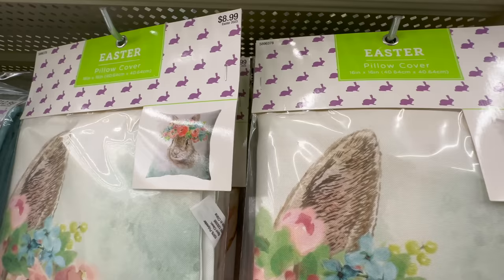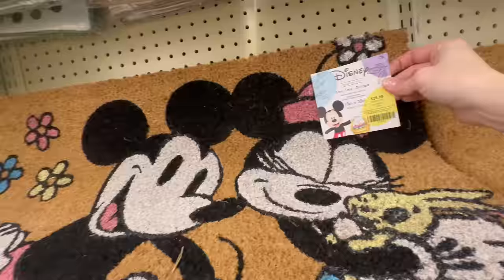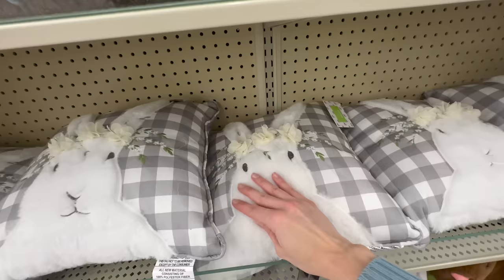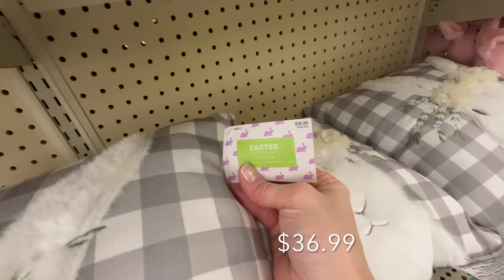This Minnie and Mickey doormat is absolutely adorable and perfect for Easter, priced just over $25. I think that is so cute with Minnie snuggling a bunny and all those beautiful spring colors. Then a more neutral version is Every Bunny Welcome, and it is $23.99. Here is a super cozy throw pillow. The bunny is super soft with embellished flowers. Love the print, but I thought it was a little pricey at $36.99.